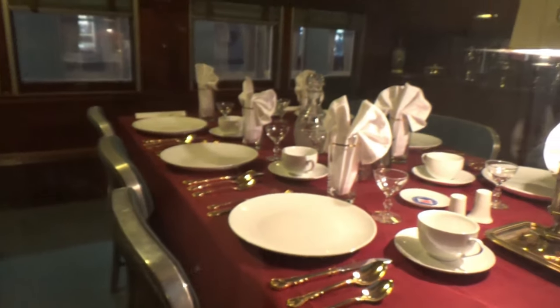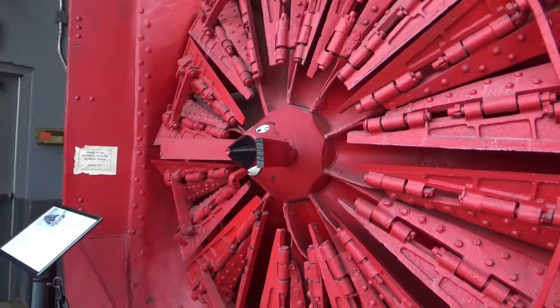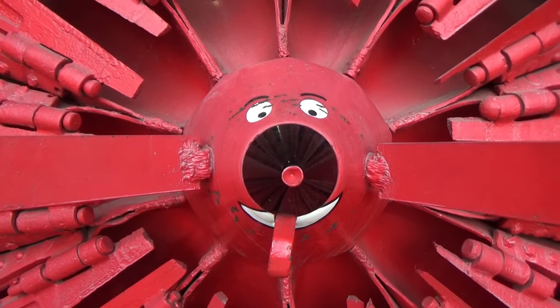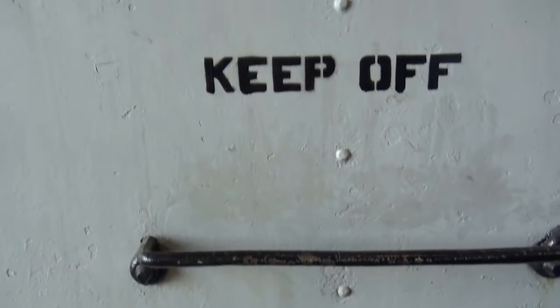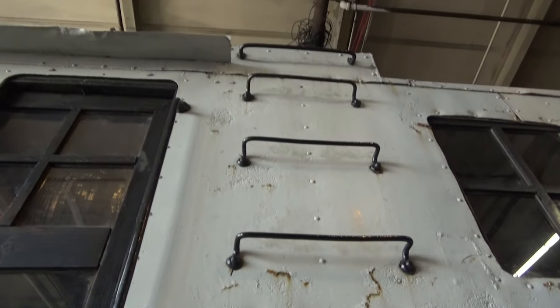Here's one of the staterooms. Got its own little desk there. And here's a dining room. That's about all you can see. Here's a car with a snowplow. Wow. Now this guy looks happy. Got a huge engine here. Can you imagine trying to climb up these stairs? Well, that's about it for the trains.